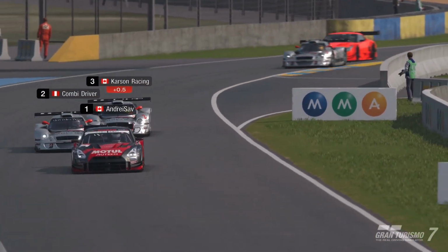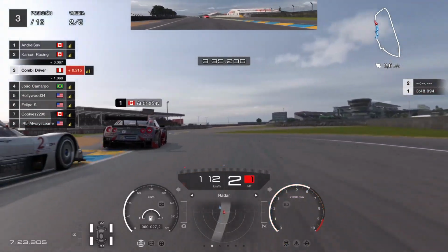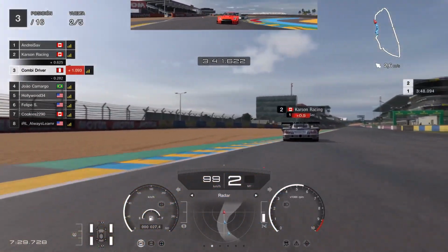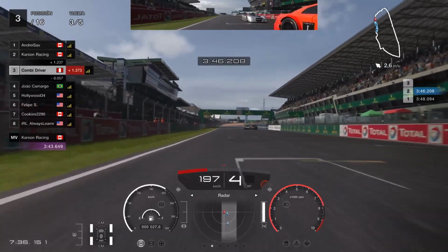Now into the 4 chicanes, you are going to see that Carson has come back. Andre goes defensive, Carson follows him, and I drop to P3 now. I'm trying again to get a good exit of these crucial corners, but I go some pixels wide on the gravel. I lose speed, but that could be worse.